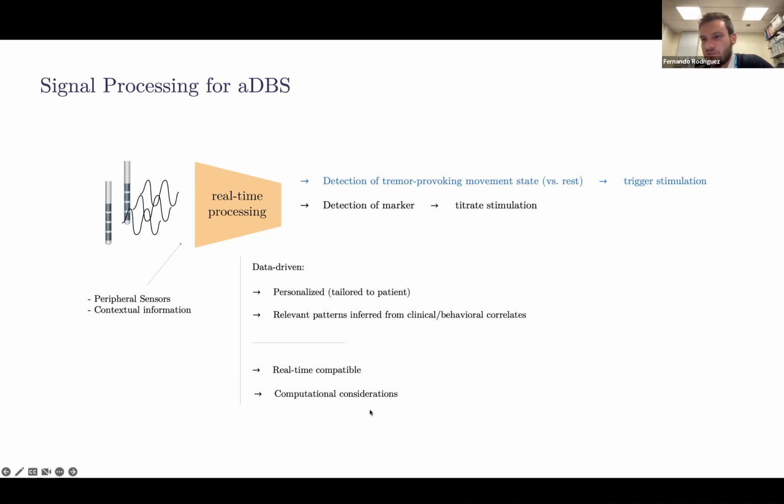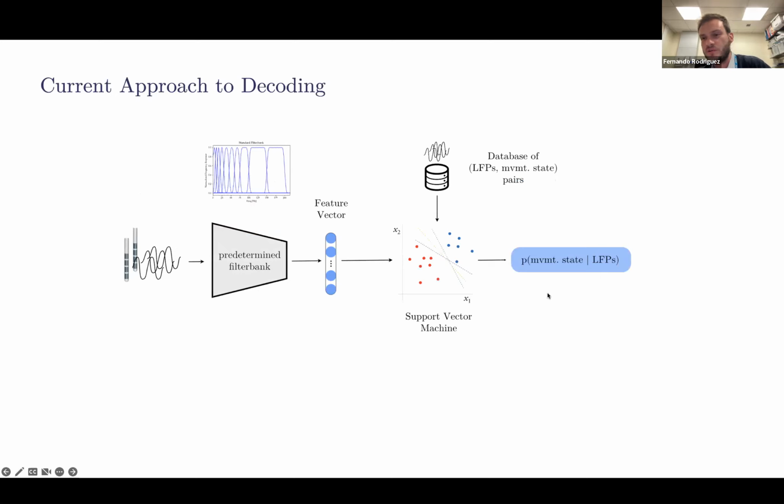That's the idea. And in terms of an engineering puzzle, this is an interesting problem because you have issues like real-time compatibility, which includes computation and all of this, but I'm not going to go into those in detail. So the current approach for doing this, I've already briefly mentioned, is a filter bank, which is what I call it, which extracts features from waveforms that are incoming in real time, thus generating a feature vector. This gets fed into a classifier that has previously seen these feature vector movement state pairs in our case, and hopefully at inference time is able to tell us something about what the patient is currently doing, and we use that information to adjust the stimulation.